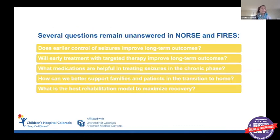There's several questions that remain unanswered in NORS and FIRES. And I just put these here to let you know that, and this applies to some of our other epilepsy syndromes too. I think there's several unanswered questions about a lot of these. What treatments are the best for NORS and FIRES specifically? Does earlier control of seizures improve long-term outcomes? We think that they will, and there's some data to suggest that, but will early treatment with targeted therapy improve long-term outcomes? What medications are most helpful in the chronic phase? How can we most support families and patients in the transition to home, and what is the best rehabilitation model to maximize recovery?